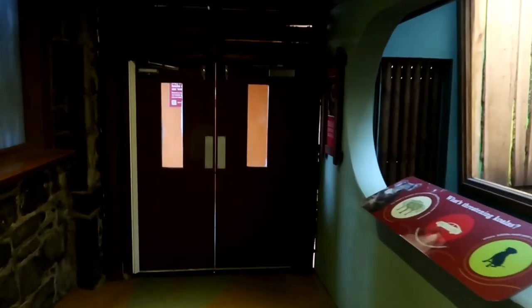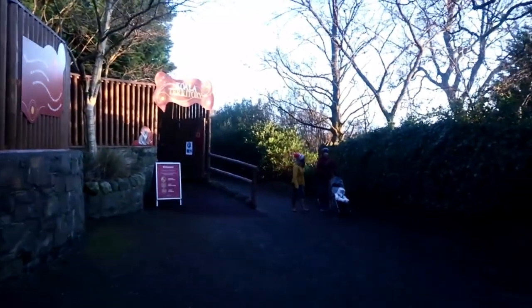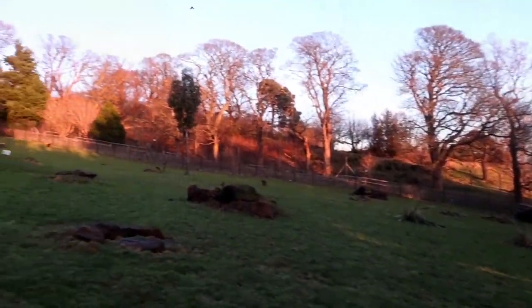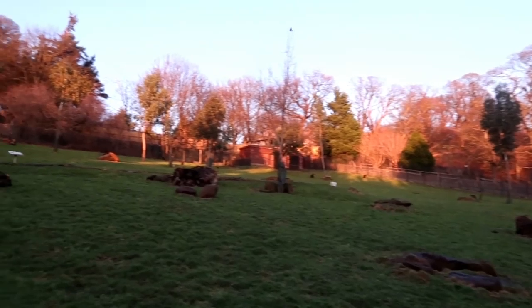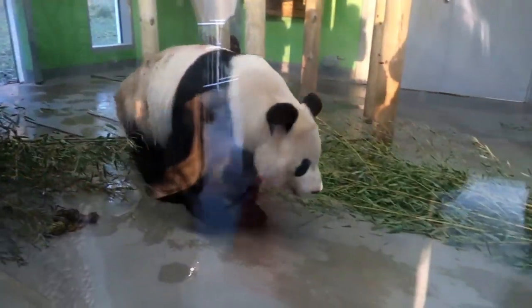Another attraction in Edinburgh, if you are here for a few days, make sure you come down and check it out. Yep, find the panda. There we go. Panda. Sorry about the glass being blown.